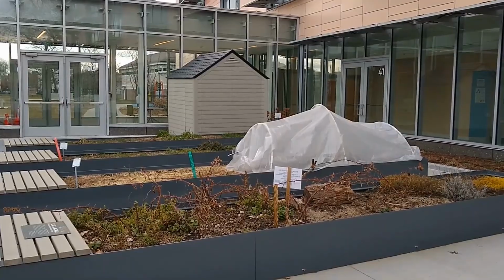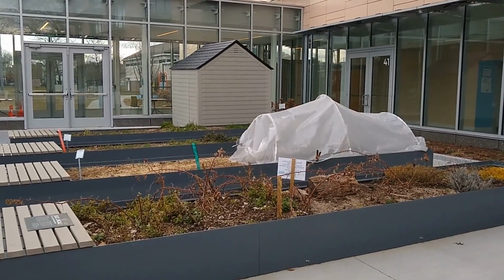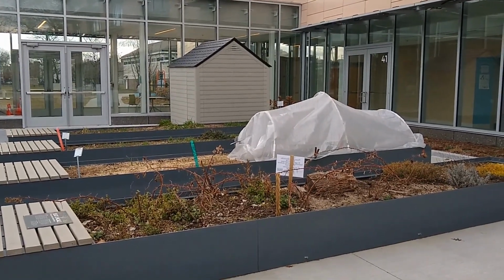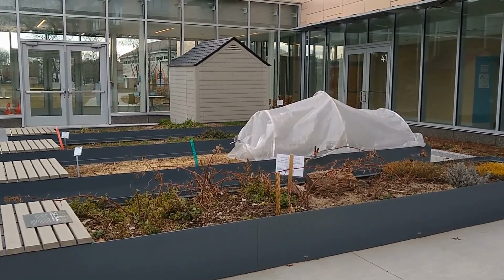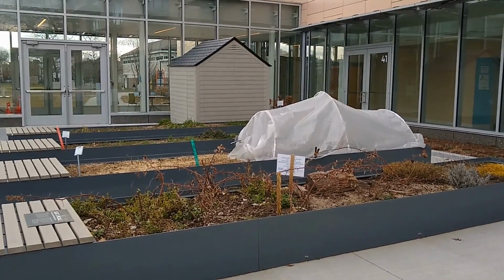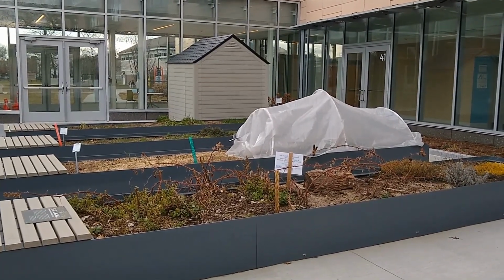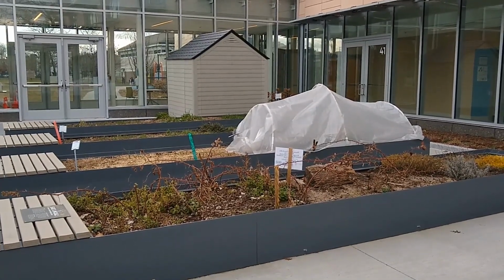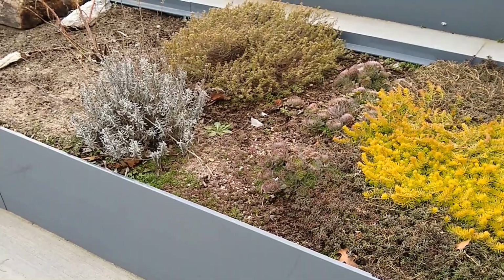garden. Here is the garden at King Open School, and I wonder, what do you observe about the garden, and what sort of structures do you see? And for any structures that you see in the garden, what do you think they're made out of, and why? Let's go ahead and take a closer look.